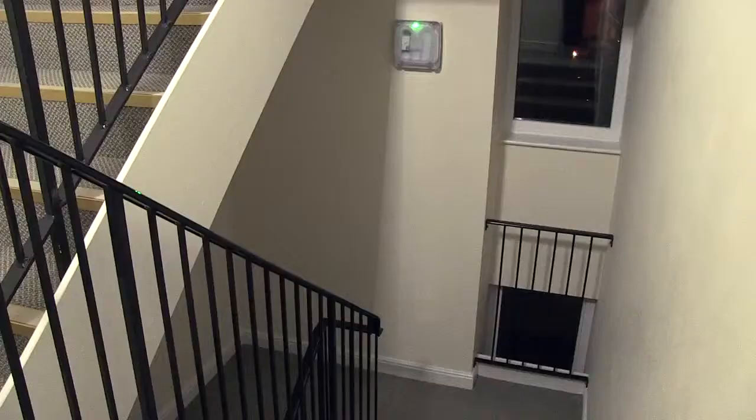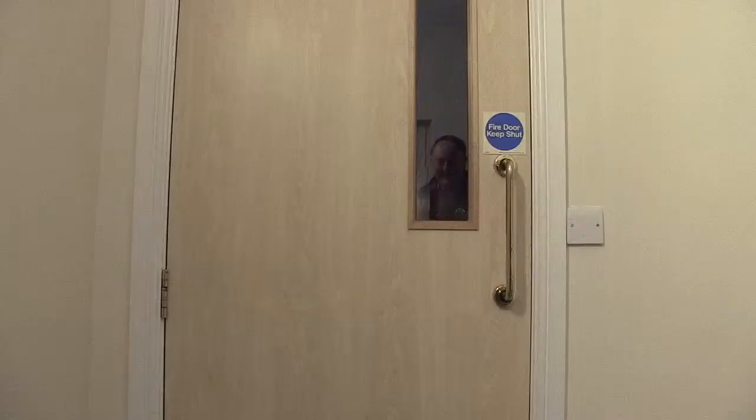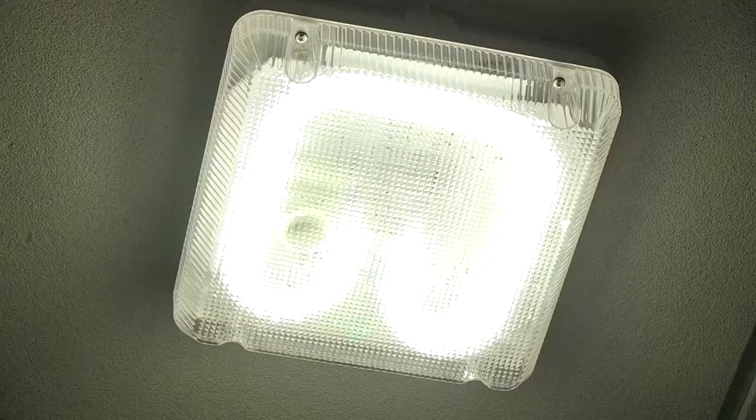The savings that we are achieving at the moment are between 55 and 60%. We're probably saving somewhere around £1,500 to £1,600 per year in putting an LED system in here. I think I was the constant nagger, really, more than anything else. I kept on about it, bringing it up at AGMs and that sort of thing.